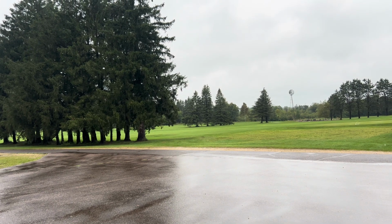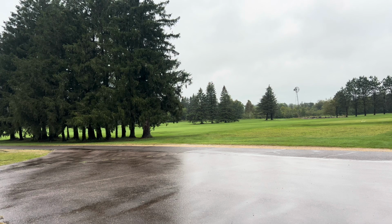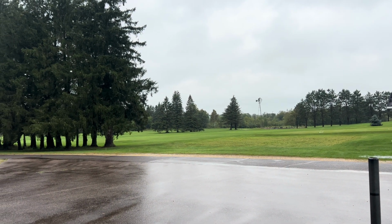So I'm going to head out here and mow fairways as soon as this rain stops, and get on with my day here. I've got a lot to do.